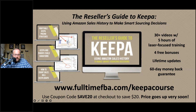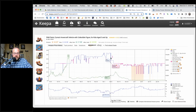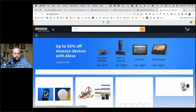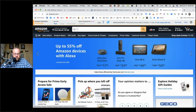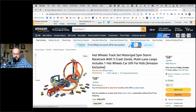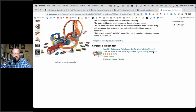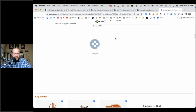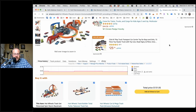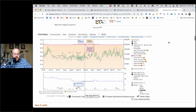In fact, let me show you a few things on Amazon. So I'm going to go to Amazon.com and just pick something random. Here we go, here's a Hot Wheels track. One of the things offered with Keepa is the Keepa extension, which puts a Keepa graph right on an Amazon sales page. When you load up the sales page, it's usually a lot faster; this is just the first time because I just opened it. But you can see here's a sales rank, here's a Keepa graph on a sales page.